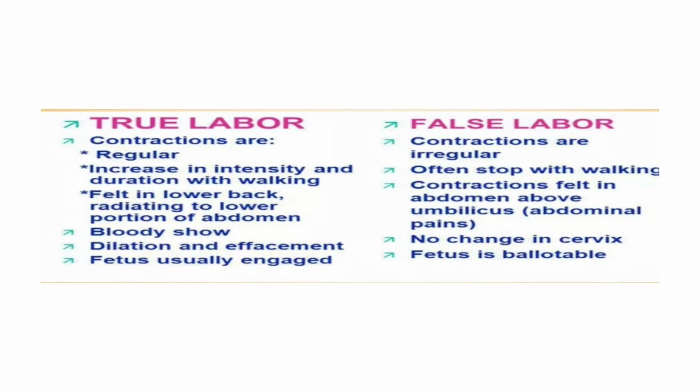So false labor now is quite the opposite. The contractions are not regular, so they will come in at different intervals, so one per hour, then another 2 hours pass, and then you feel it again. So it's not that regular, it's not so intense. You may feel pain in false labor, however the pain is not in your lower abdomen, but it's above your navel, and the pain is not in your back. Also, if you present to the hospital and they do a vaginal exam, there'll be no changes in your cervix, so your cervix won't be soft and ready for labor, and it won't be dilated.